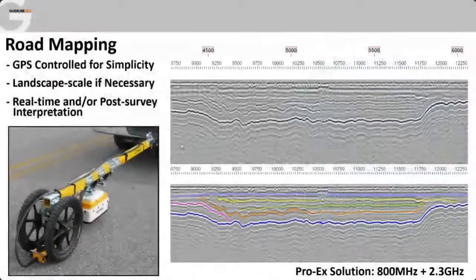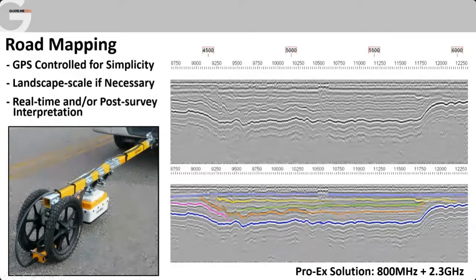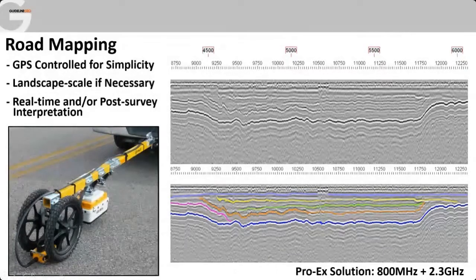So yeah, the Pro-X allows us to do multi-channel survey, so we can have multiple frequencies at the same time. One of the key things that can help with is road scanning. You've got a high frequency antenna at the back that's mapping asphalt thickness and looking for defects within that, and then a lower frequency system that can look at the deeper material. And we can have up to 8 antennas on a Pro-X unit.